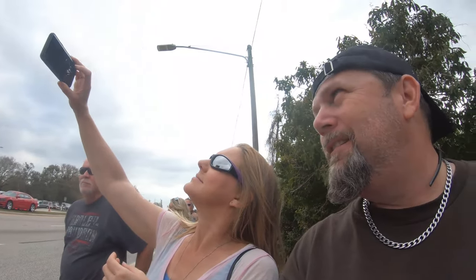Across the street, Pinellas Park is nice enough to stop traffic so everybody can get across here and not die.